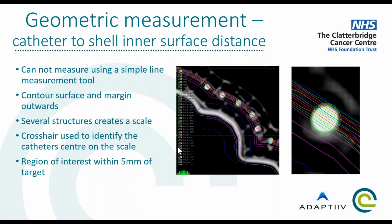As for the geometric measurement, we took the CT scan of the 3D printed applicator. And what we wanted to do was measure from the shell inner to the center of the catheter for each channel on each slice within 5 millimeters of the target area. So that's quite a lot of measurements. The problem is that in order to get a measurement with a simple line tool, you would have to measure perpendicularly to the shell inner surface, which would be extremely difficult, almost impossible to do.